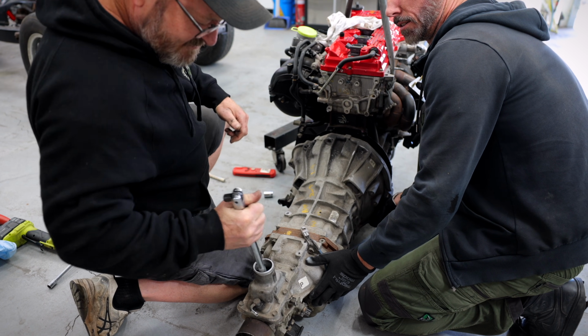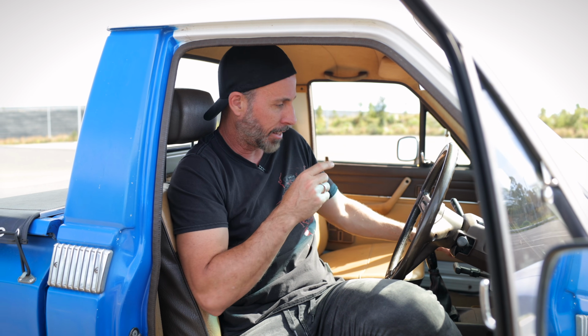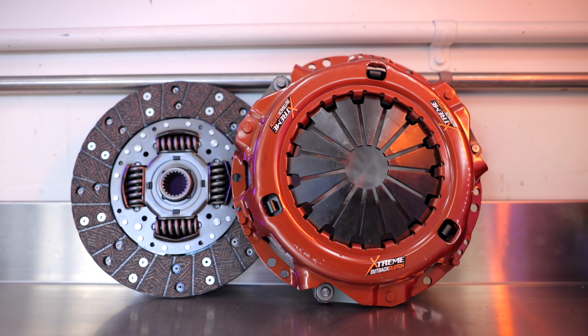That 2TR engine has been mated with a modern 5-speed gearbox that is notchy and delicious, and what complements that just as well is the extreme clutch. So we use an Extreme Outback clutch, and feeling it now, it feels like stock.